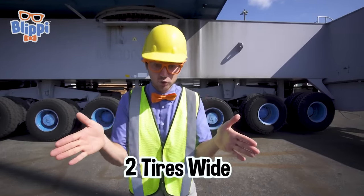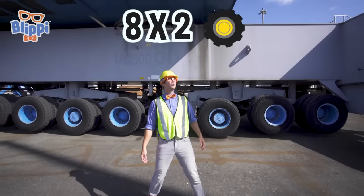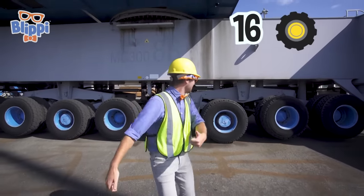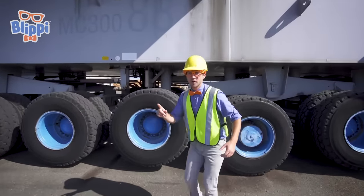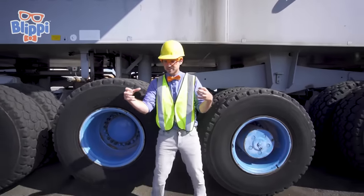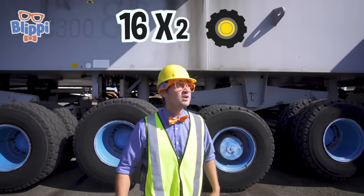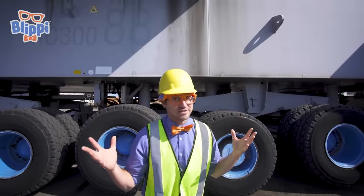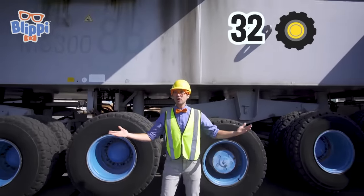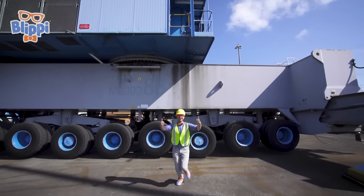Remember how I said they're two wide? Okay, so we have eight times two. Eight times two. That's 16. Good job. But wait a second. We're only on one side. So it has a whole other set on the other side. So here we go. 16 times two. That's really hard. Let's see, 16 times two. 32 wheels and tires. Whoa, good job.